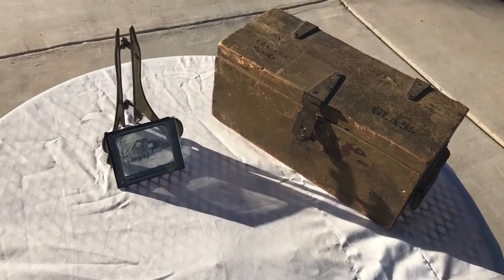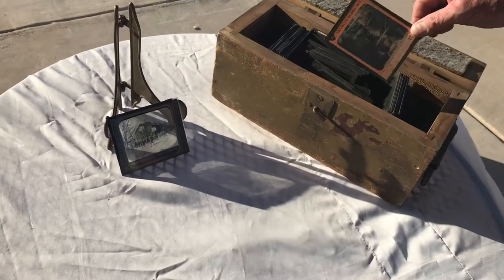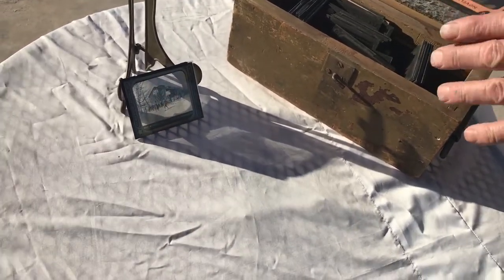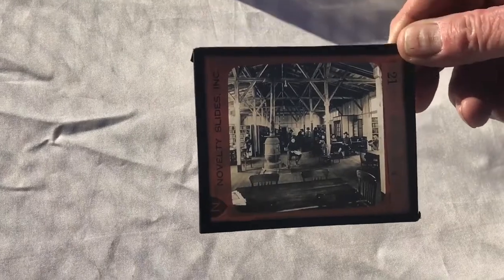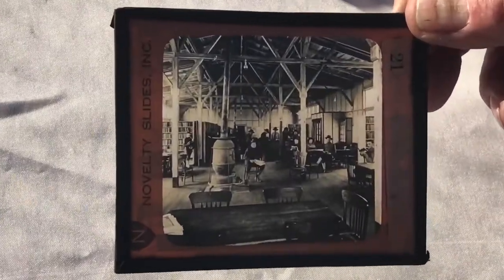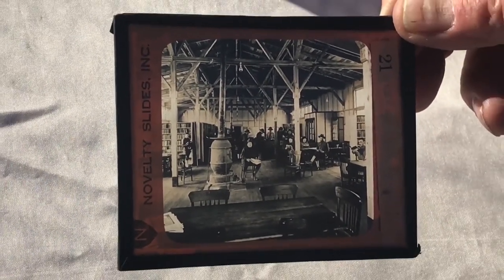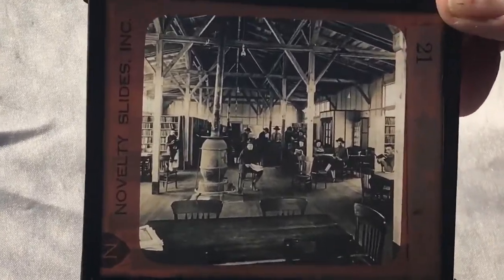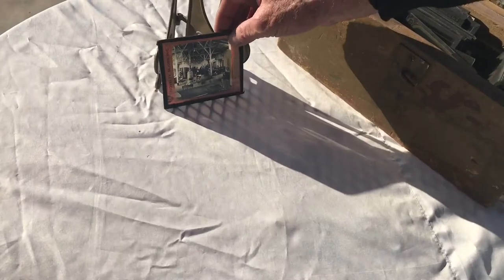So here we are again, and we're going to open the box to see what kind of mystical treasures we can find. Here we have the magic lantern glass slides. Again, these come from the late 1800s, early 1900s. Some of them said novelty slides. Others have the name of the photographer on there. We'll get to that later. The ones we're going to see today are from around 1917, World War I era. They are amazing. So let's go ahead and take a look.